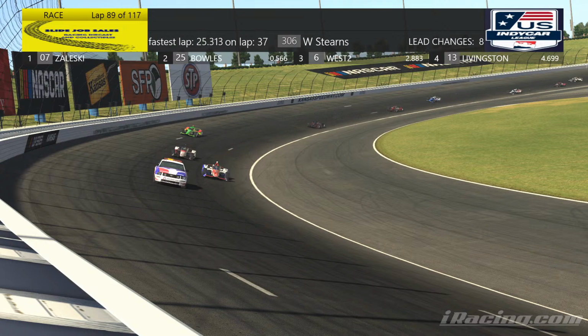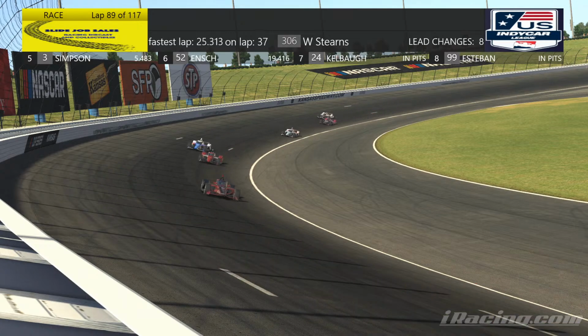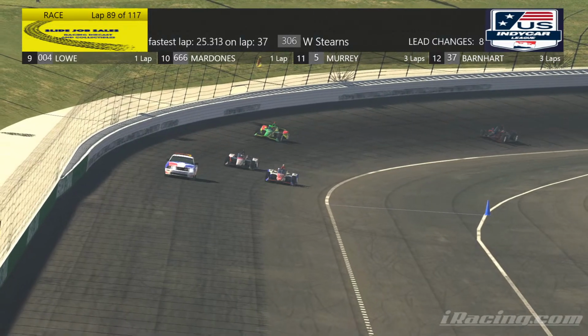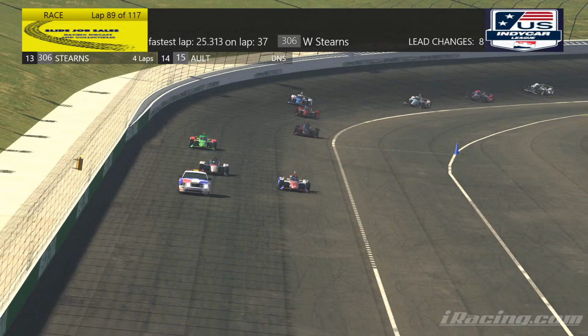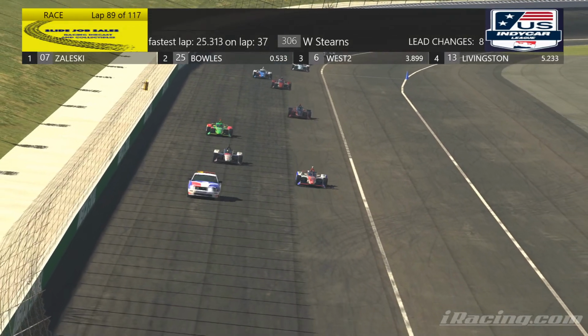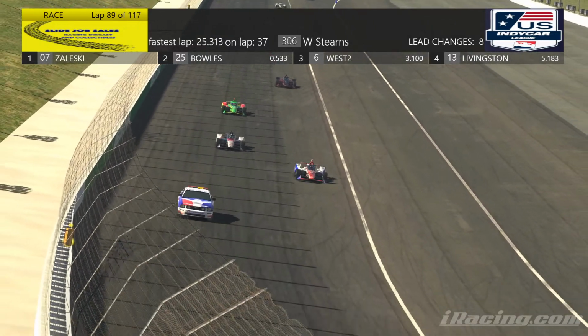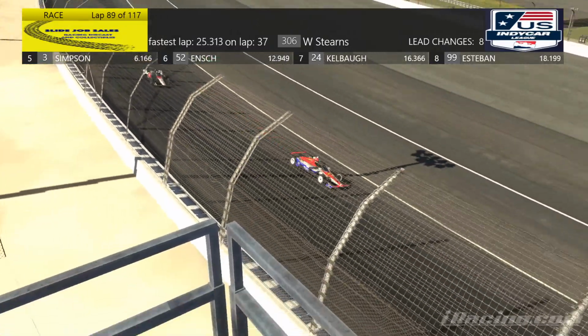89 of 117 complete. David Zaleski leads here from Kansas Motor Speedway tonight. 89 of 117 in the books. Lights on the pace car right now, Ryan Bowles back there as well. 89 of 117 this time by.